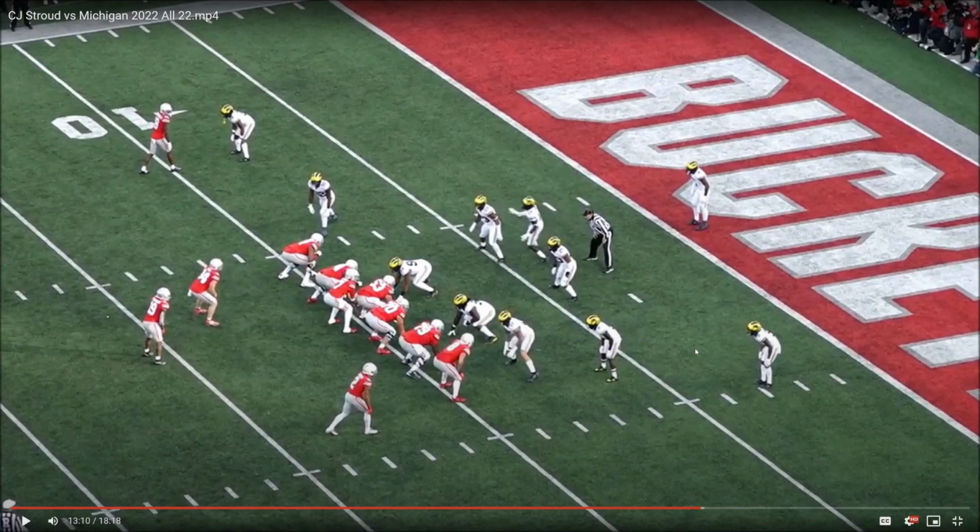So I've noticed a few patterns in CJ Stroud's game watching so much film on him, one of which is that when he gets into the red zone, his game really drops off. Another of which is that when he gets even the slightest whiff of pressure, he panics much more than most quarterbacks.